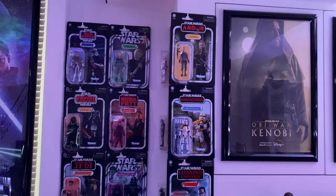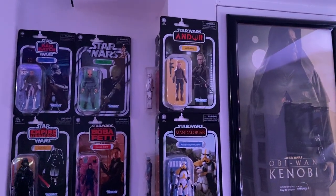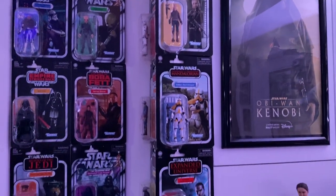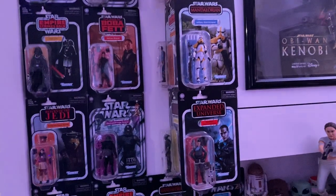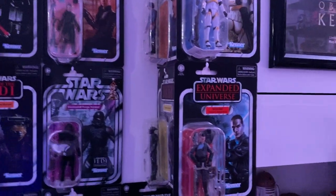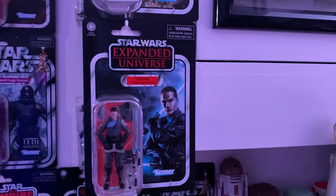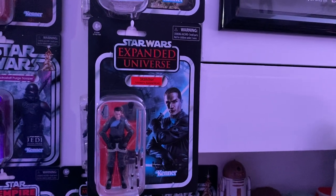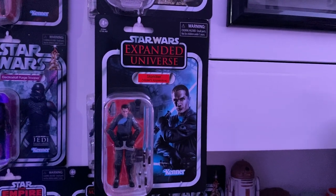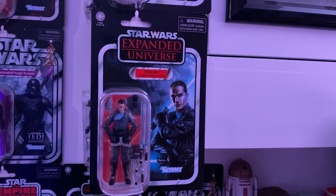Artillery Stormtrooper's cool. Velsartha's cool. I like the fact that we're getting some Andor stuff. Andor was not my favorite series, though, I will say. I liked it quite a bit, but I think a lot of people would say it's probably their favorite Star Wars series ever. I'm not one of those people, but I did enjoy it thoroughly.